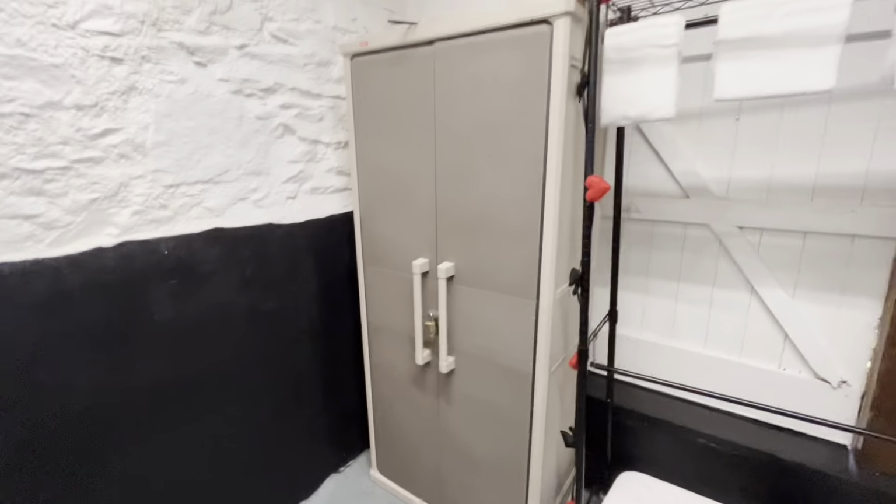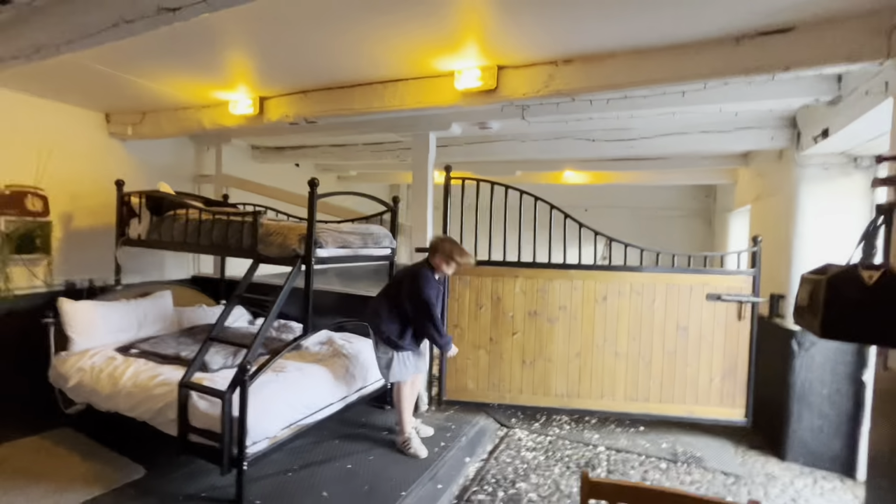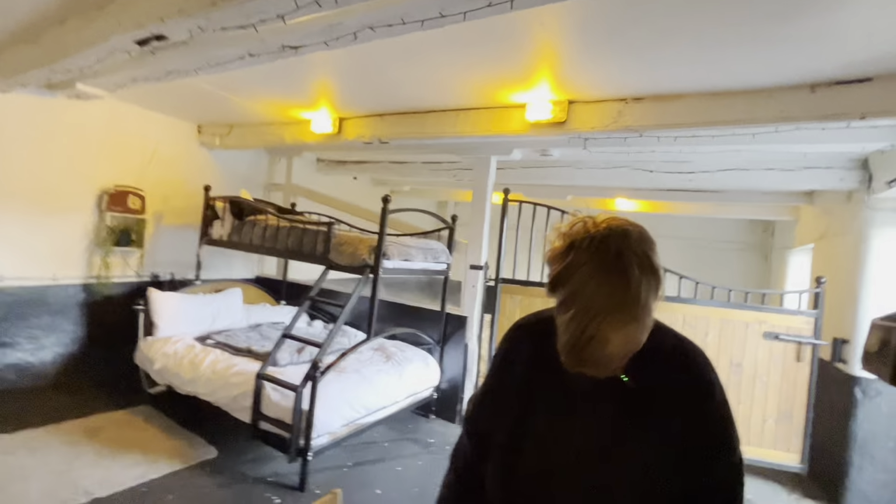So this is an old style water drinker. We've got a mirror. There's a cabinet there with a padlock for your valuables, and a little towel rail. So that is Stable Stays, and even in the chilly winter months, it is extremely cozy in here. There are many heaters, hot water bottles, and an electric blanket.